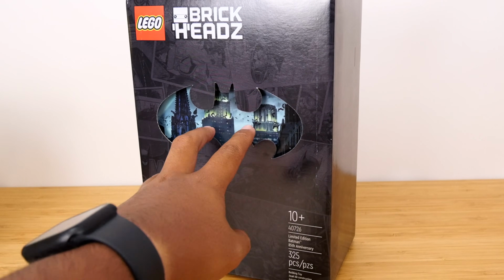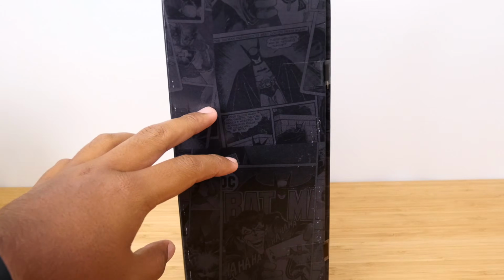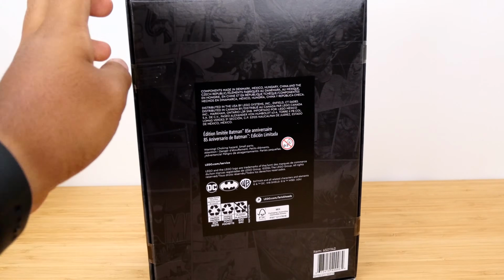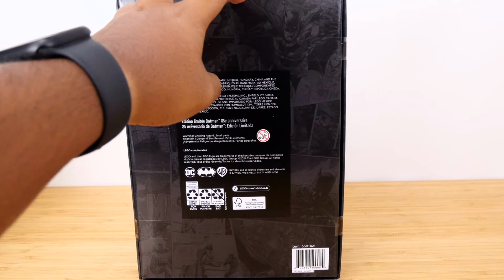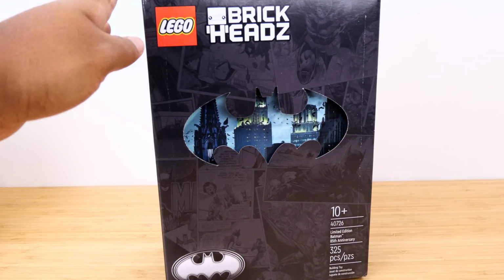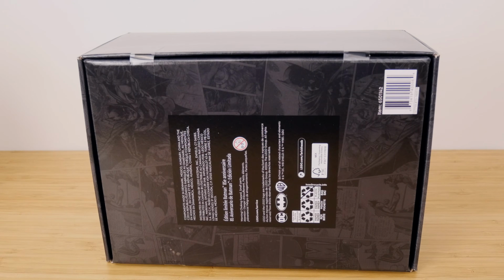I love that it's got this cutout and then you can see Gotham City back there. And you have like this comic style art on the sides, like that's his first appearance look. You've just got some legal information at the back. But I have to be honest, this box was so cool, I just wanted to do an unboxing video based on how cool the box was. You'll notice that it is one of the lift-off style of boxes, so that also helps it feel a lot more deluxe.